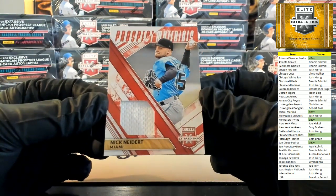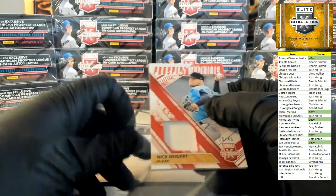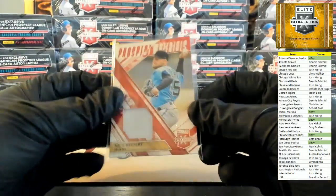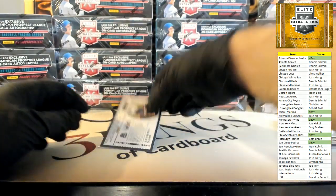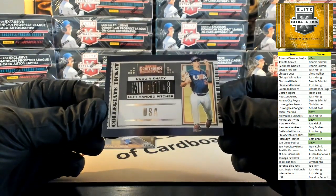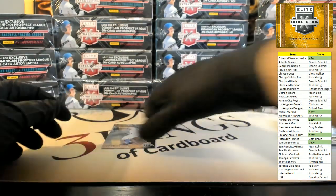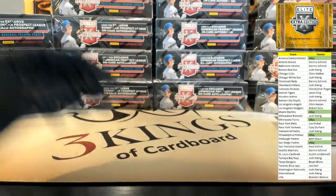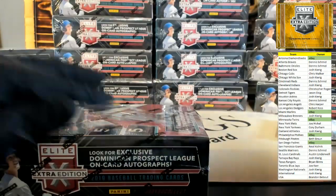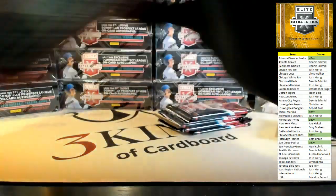Number 249, Nick Niedert, going to Miami. Didn't Niedert used to be a Mariner, I think? Or a Rocky? I don't think he's always been a Marlin. Could be wrong. Of a Chrome USA of Doug Nick Hazy, going to the USA spot. And Ryan Garcia to 999. Surely, hopefully, we'll hit something for everybody in this one.